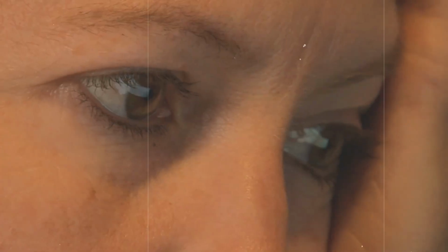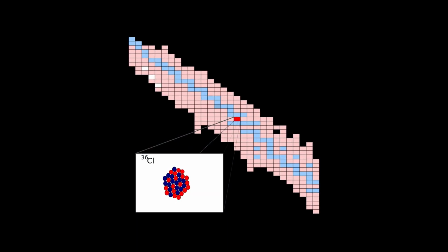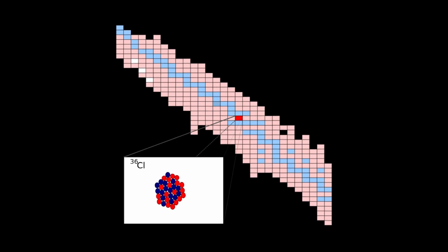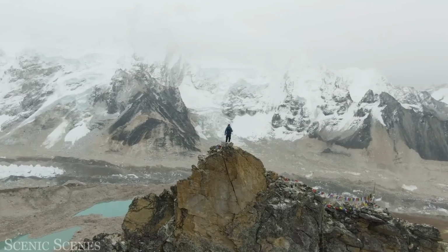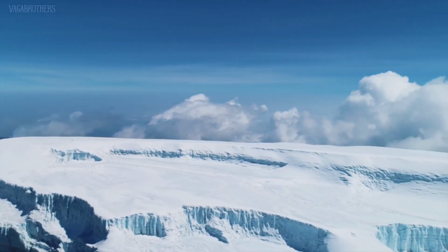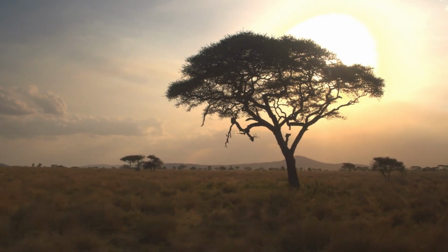The ice core samples also revealed traces of nuclear bomb tests conducted between 1951 and 1952, resulting in the formation of the radioactive isotope chlorine-36. During the study, the scientists were able to figure out something that could date back to the biblical times. For a long time, a story from the Book of Genesis was considered fiction. However, new research has revealed that there is a possibility that those events actually happened.